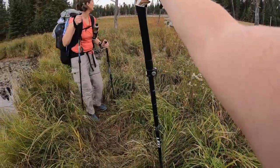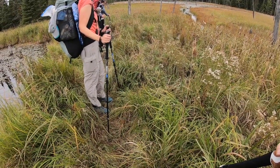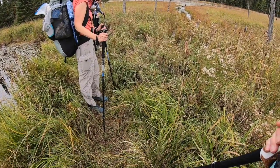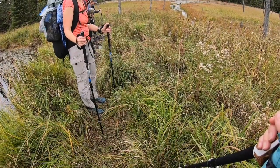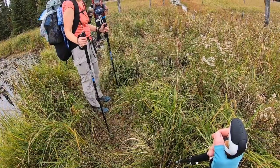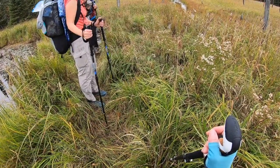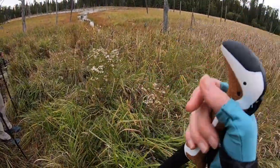Oh, there's two swans. Look. Oh, and a baby. An ugly duckling. Literally, it's an ugly duckling. What's it called? Cygnet. Really? C-Y-G-N-E-T. I've heard that word, but I did not know that's what it was.